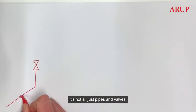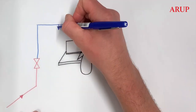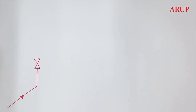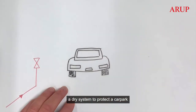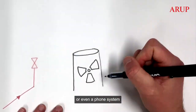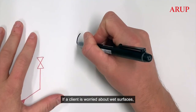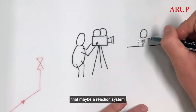It's not all just pipes and valves. We design fire suppression systems to protect all sorts of buildings. A wet system protects an office, a dry system to protect a car park, or even a foam system for a chemical processing plant. And if the client is worried about wet surfaces, there may be a pre-action system.